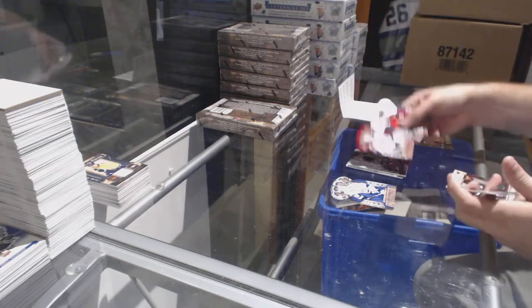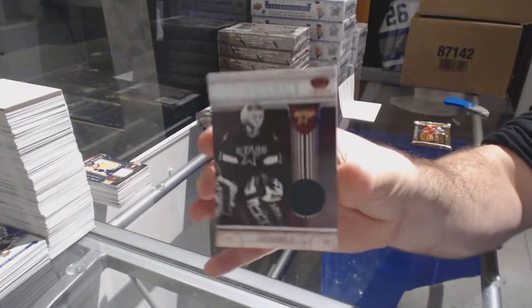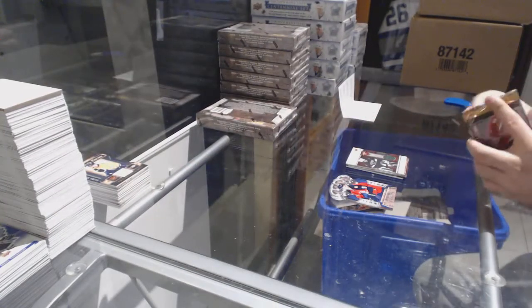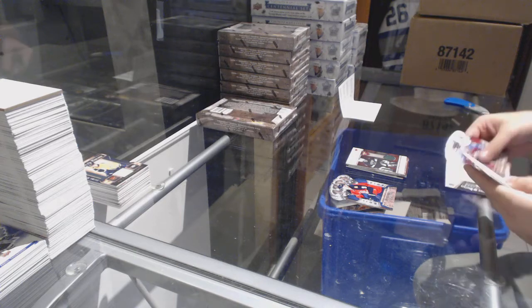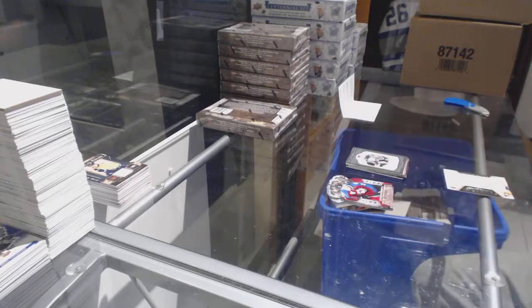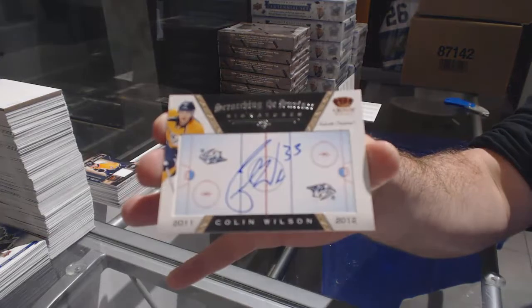We've got a J.S. Giguere for the Avalanche and a mythology jersey for the Dallas Stars, Eddie Belfour. We've got a Ryan Nugent-Hopkins Ice Kings for the Oilers, and for the Preds, scratching the surface autograph, Colin Wilson.